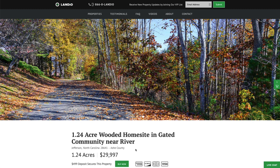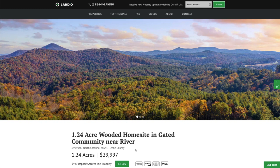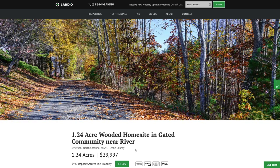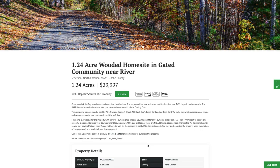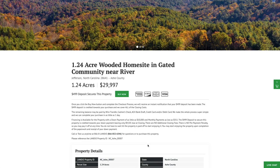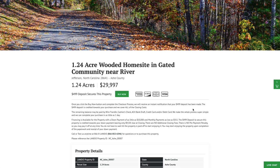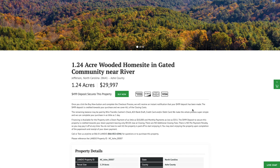Your remaining balance may be paid by wire transfer, cashier's check, ACH, bank draft, credit card, debit card, or any combination of these methods. We'll accept gold, silver, platinum, palladium, Bitcoin, other types of cryptocurrency, any combination of these methods. And if you need financing, we actually have financing available for this property. With a down payment of $10,000, we can get your monthly payments down to as low as $311 a month. And that $499 deposit would be credited towards your down payment if you should choose to use the financing option.